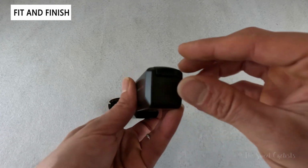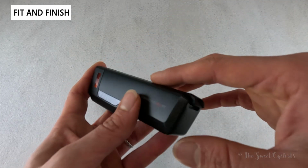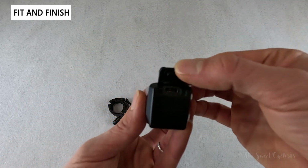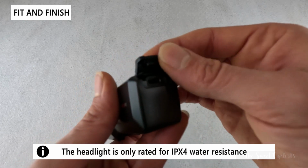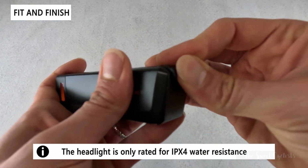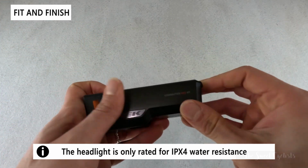The rear is really simple. You have an integrated 4800 milliamp lithium ion battery, and a USB Type-C charging port right here. This charges in 5 hours from empty. And you can see a nice cover, just kind of slide it on, and then you're ready to ride again.